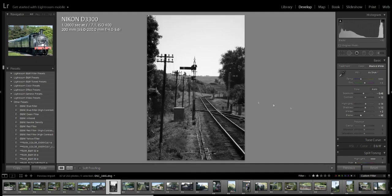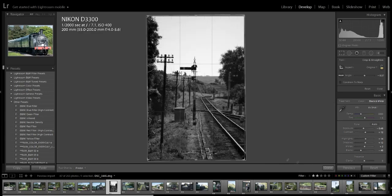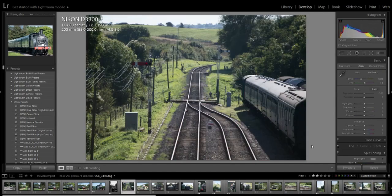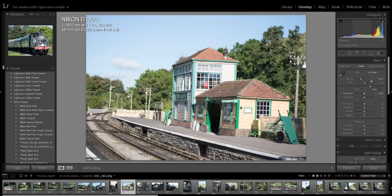Blacks, let's make them a bit darker. Can I get it a bit more so it's sort of... I think that looks a bit level. Yeah, that does, even though I was on a tripod. Bad. Remove that. Yeah. I'll leave the station photo though.